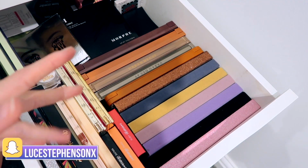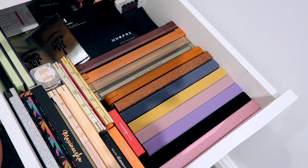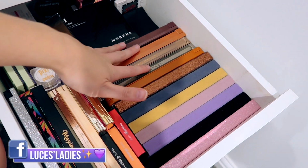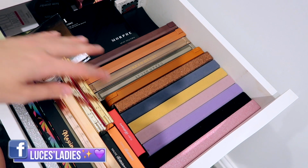So I've brought you in a little bit closer just to see if maybe that helps with the shadowing. So the only shadow that you can see hopefully will be the camera and the tripod, just so it's not as shadowy. So yeah, that is my little collection on the side here. We'll go to this side first to show you what's stashed on the other side.